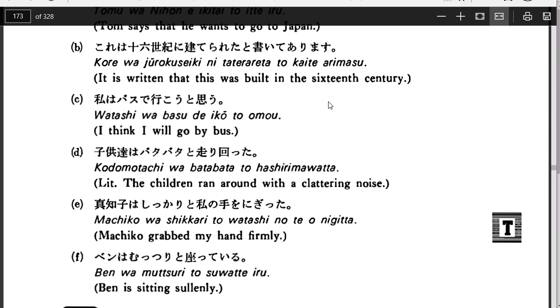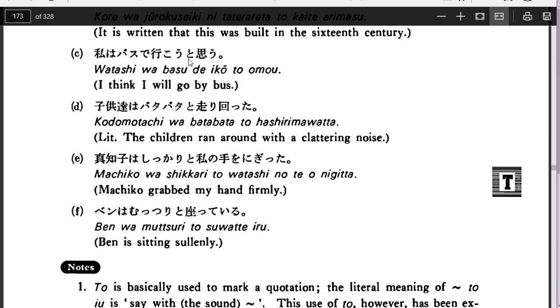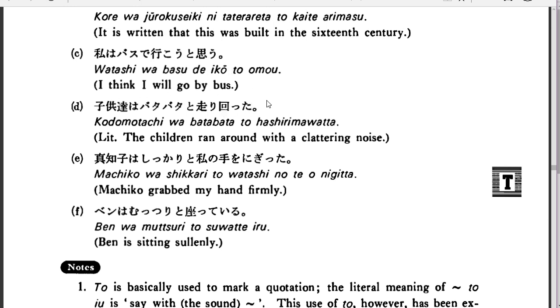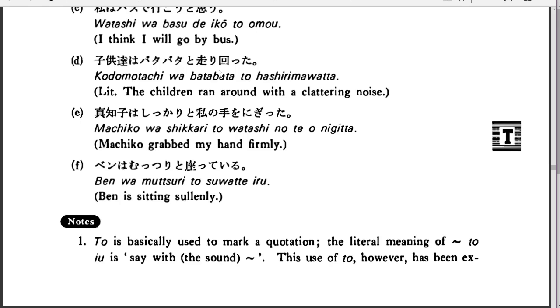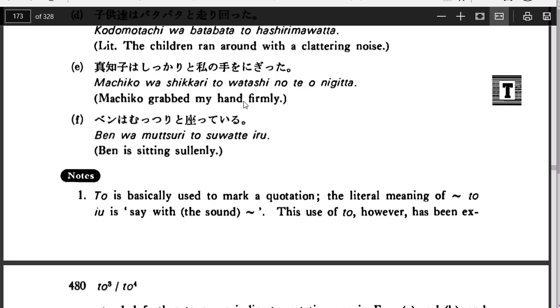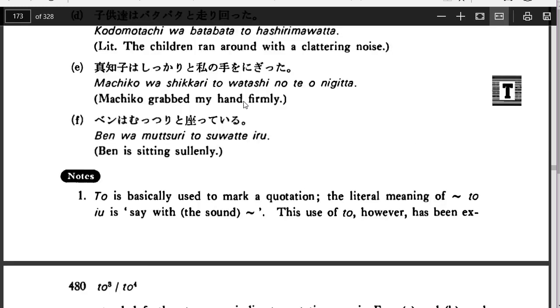これは16世紀に建てられたと書いてあります。So it is written that this was built in the 16th century. 私はバスで行こうと思う。I think I will go by bus. 子供たちはバタバタと走り回った。Okay, so 走り回った means I guess running around in circles. Bata bata to, clattering noises. Okay, run around making noises. Michiko wa shikkari to, firmly. Shikkari to, watashi no te o nigitta. That's weird, okay.